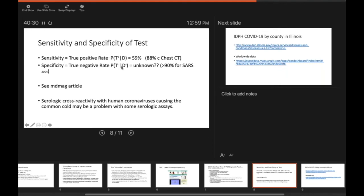If someone has a negative test without the disease, you'd have to test a population that didn't have the illness and see how many of them came up positive. No one's done that, so we don't really know what that number is, because they're only testing it in populations which are at high risk of the disease. There can be cross reactivity with other coronaviruses, which just cause the common cold.